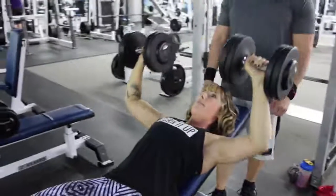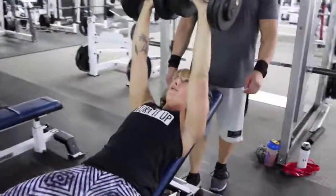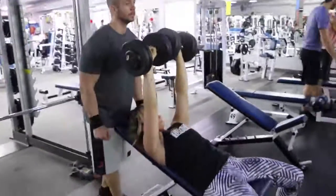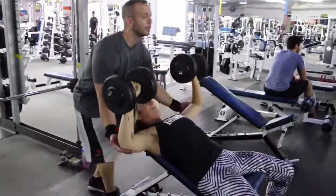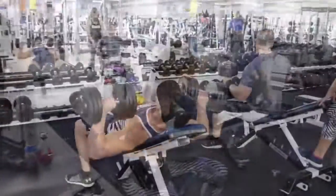And here we got Santina absolutely kicking butt, Colin in the background, ready to spot her. So she's pushing it hard and giving it everything that she's got here. Absolute joy to train with. I'm telling you, man, girl power in our group is outstanding. Really helping us guys step up our game and taking things to the next level.